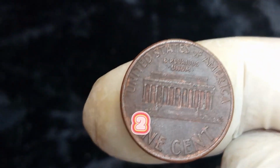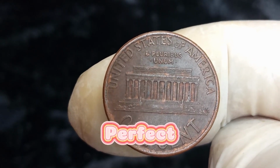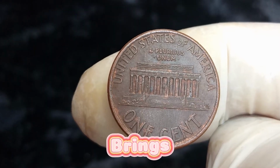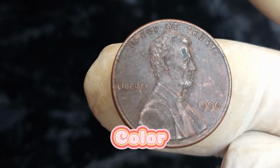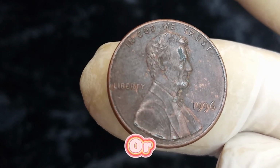Face value to 25 cents, $500, $2,000 plus. Now here's the golden rule: the more perfect, rare, and unusual your coin is, the more money it brings. So take out that magnifying glass and check for deep red color, sharp strike, full steps on the Lincoln Memorial, and any doubling or off-centering.